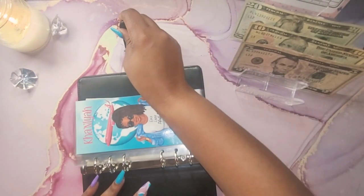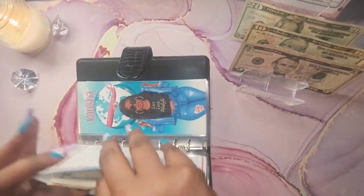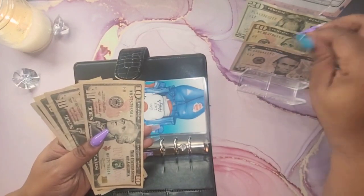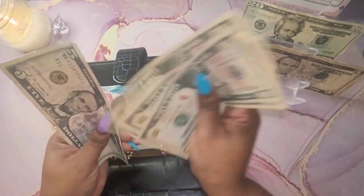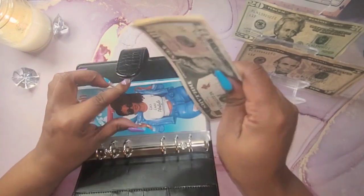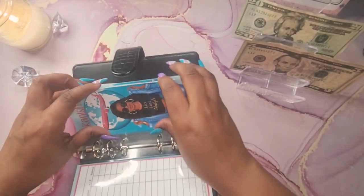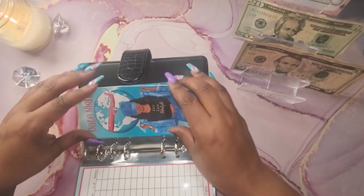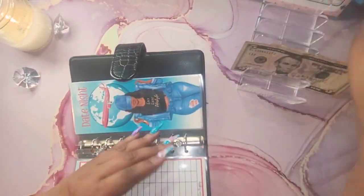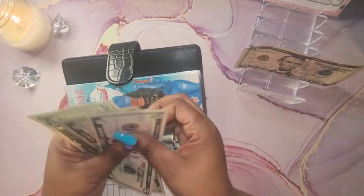And for my extra savings, we are going to go with Kanaya. She will be getting $10, so she has 10, 20, 30, 40, 45. Bossed Up isn't getting anything today. And Date Night will be getting 25 because I do have an event coming up this week.